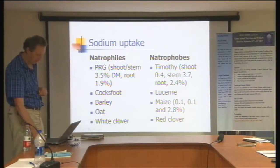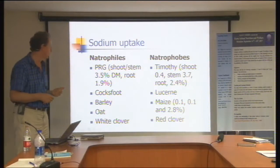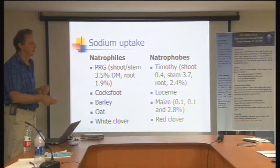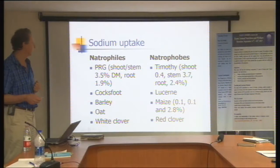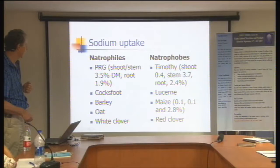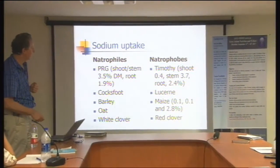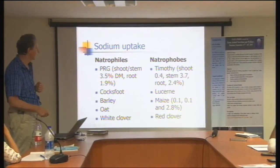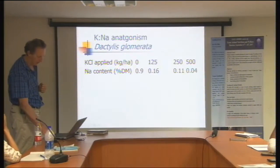Some grasses respond more than others. These on the right-hand side here are the grasses for which it would not be possible to use salt as a fertilizer. These grasses on the left-hand side respond quite well: perennial ryegrass, cocksfoot, barley, oats, and some of the clovers. White clover good, red clover bad. I'm not sure about berseem clover. Maize is bad, lucerne is bad. So not all plants will respond.